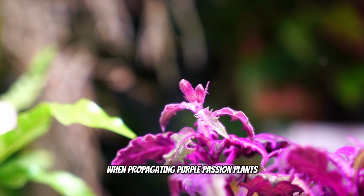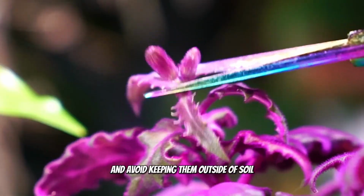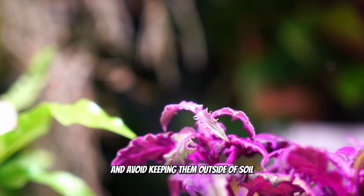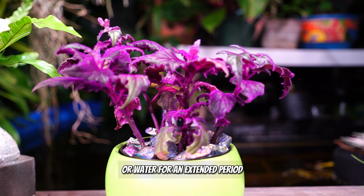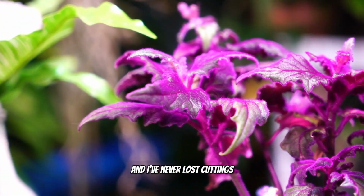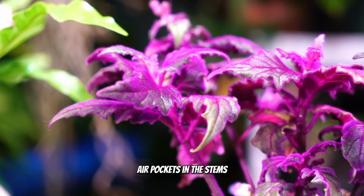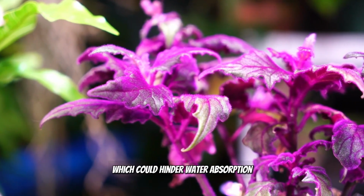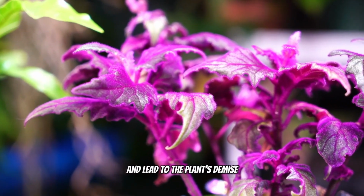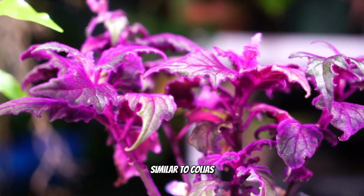When propagating purple passion plants, ensure the cuttings are well hydrated, and avoid keeping them outside of soil or water for an extended period. Submerging the cutting in water while making the cut can prevent air bubbles. These plants are robust, and I've never lost cuttings. Hydration is crucial to prevent air pockets in the stems, which could hinder water absorption and lead to the plant's demise. Purple passion plants root easily, similar to coleus.